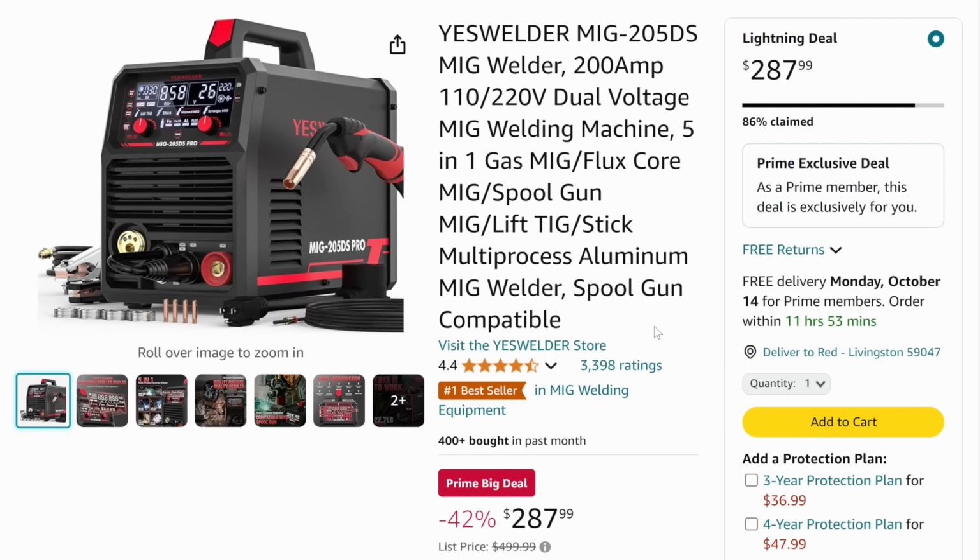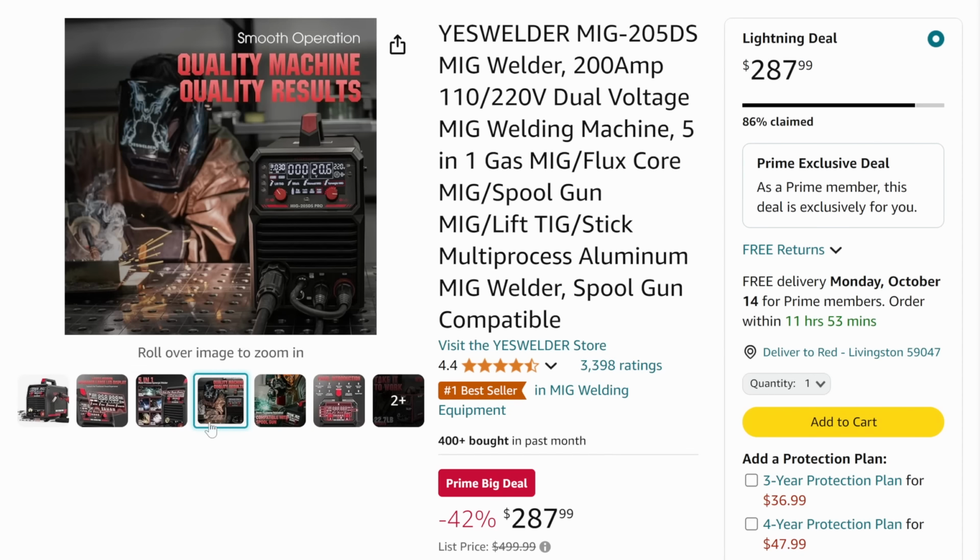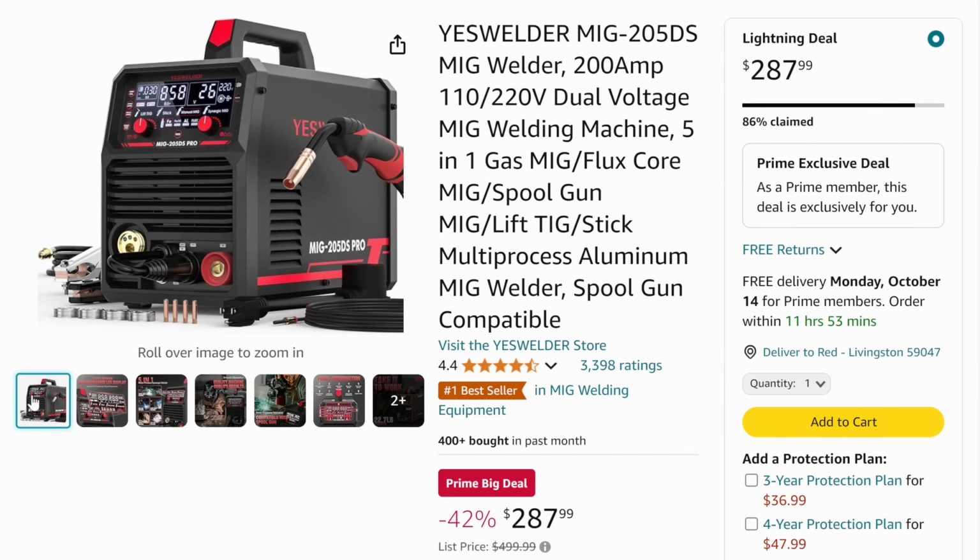Then we got the Yes Welder MIG 205DS. This is a 110 or 220 dual voltage MIG gas welder. It'll do MIG, it'll do flux core, it'll do spool gun, it'll do lift TIG, stick, multi-process, aluminum, if you pick up the spool gun as well. Normally $500. I don't think it comes with the spool gun. I think you have to buy that separately, but it's capable of running it.